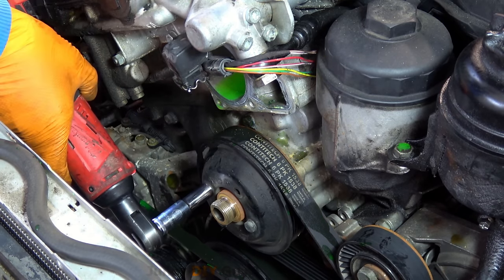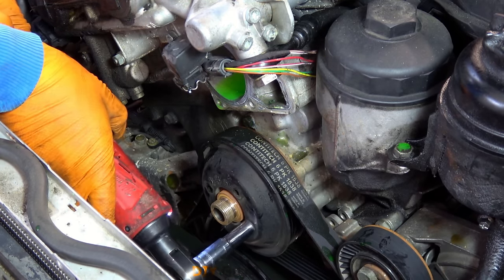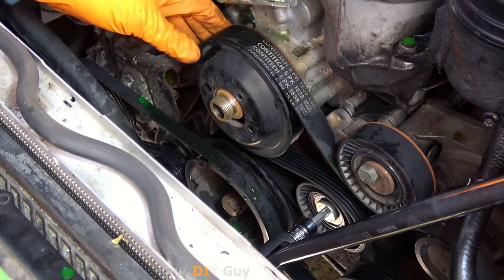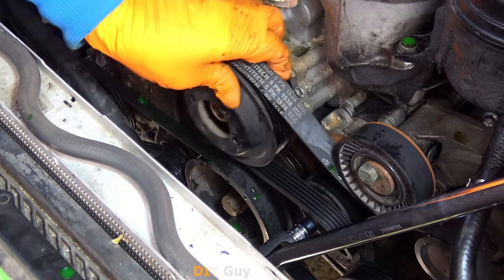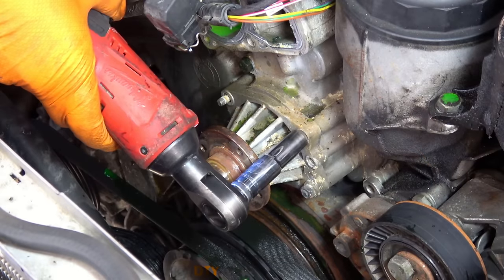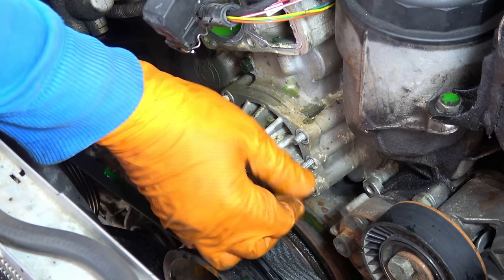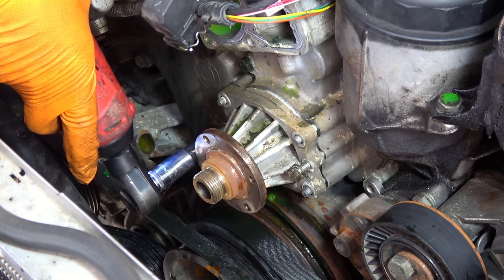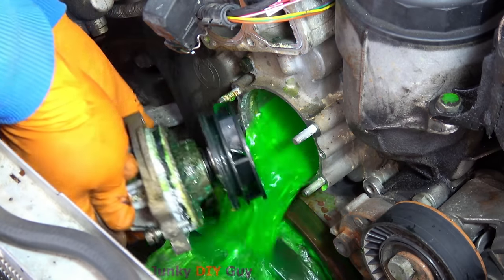To remove the water pump, first you loosen the water pump pulley. Remove the dust cap on the tensioner pulley. Release the tension on the serpentine belt, like that. Move the pulley out of the way. Then remove the nuts on the water pump. Thread two bolts from the thermostat into the extraction holes on the water pump housing, like that. And the water pump comes right out.